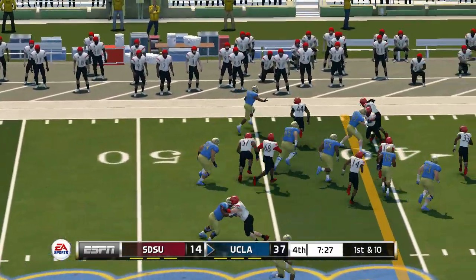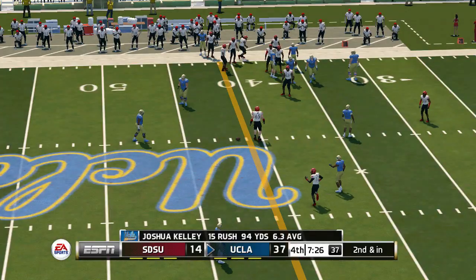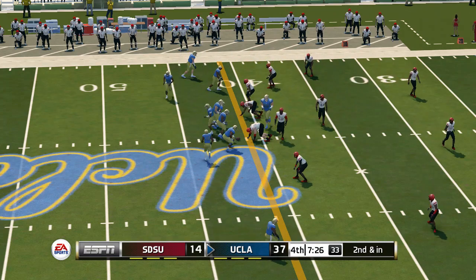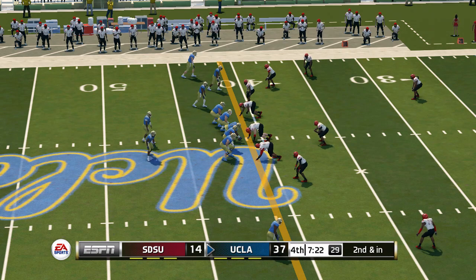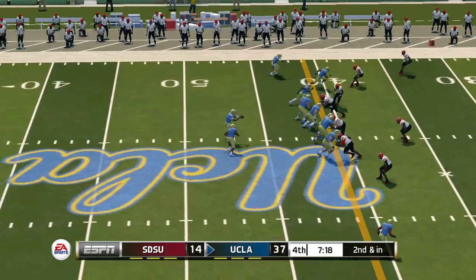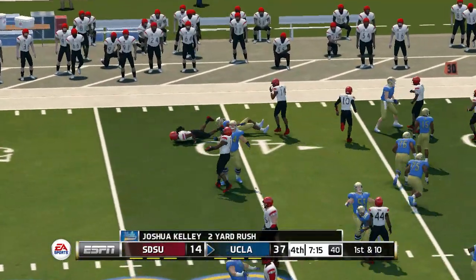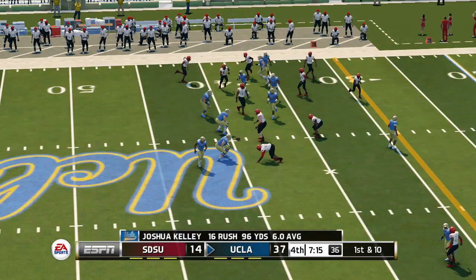They'll go Brown. And they push him out right around the 42-yard line. That'll make it second and inches. Kelly gets another handoff. Brought down at the 40-yard line. Gain of 2 on the play.